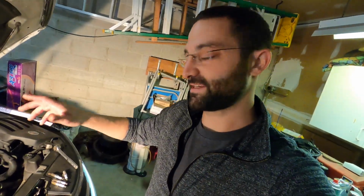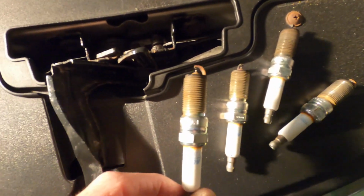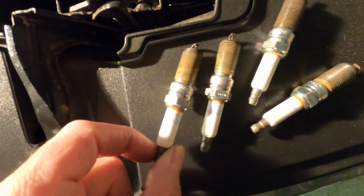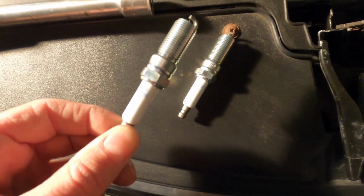Alright, so I always knew this was a good exercise. I always knew that this engine had been fairly well maintained, just based on the history of the oil changes. But here are the spark plugs. They look pretty decent. I mean, obviously they've got some miles on them, but they don't look terrible. I've seen way worse. So here are the new ones. I got brand new NGKs.